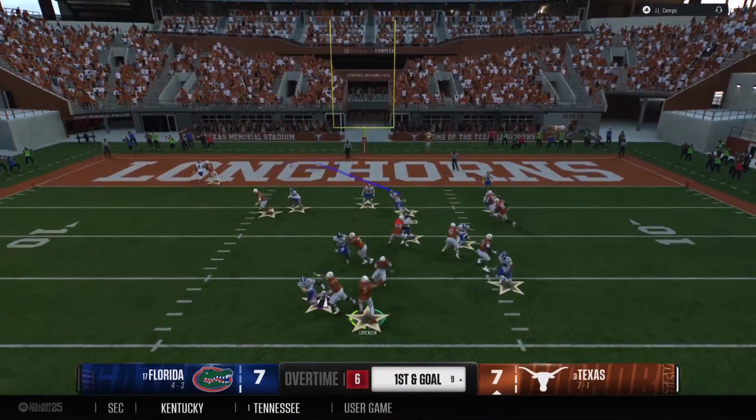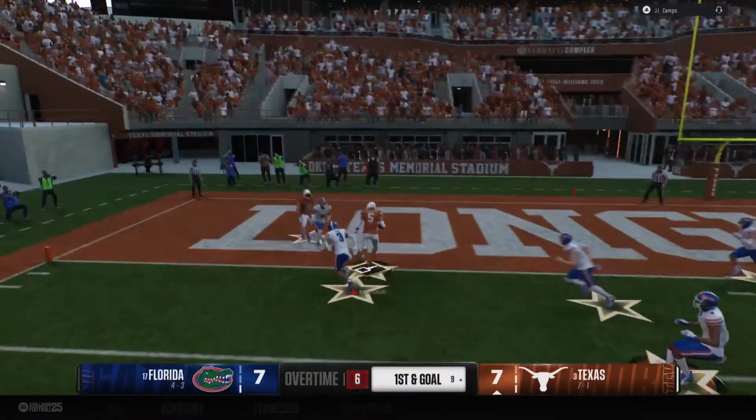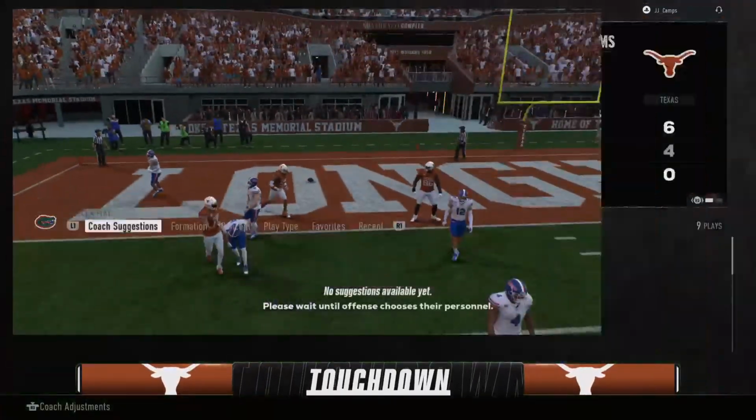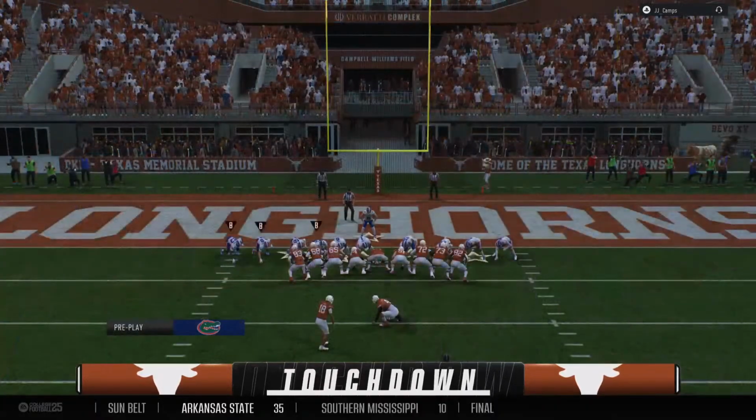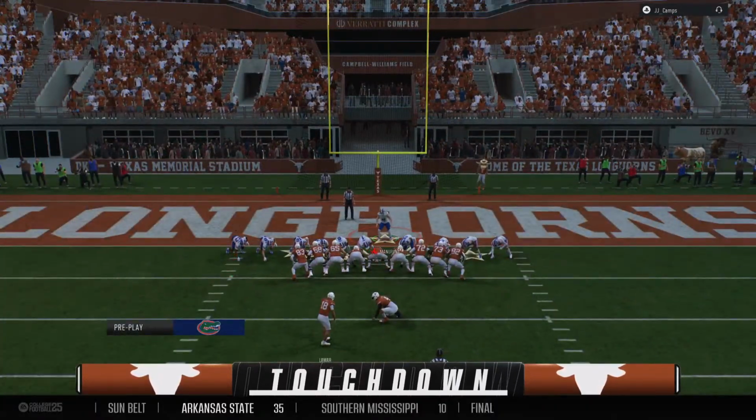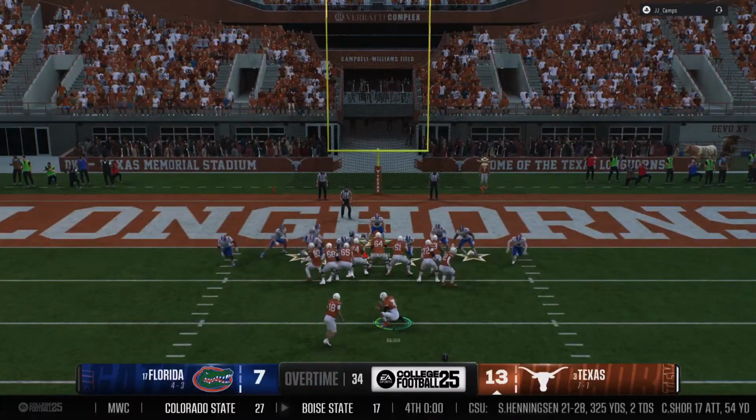Here's the snap. He's looking to throw. He's got it right near the end zone. Don't even care no more. As they jump on top here in overtime. And now for the crucial extra point to push the lead to 7 in OT.